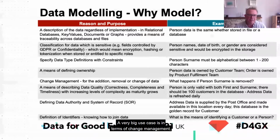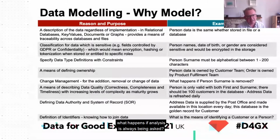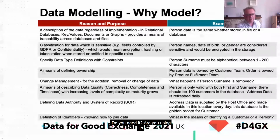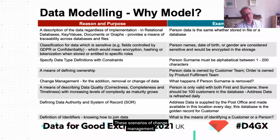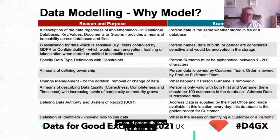A very big use case is in terms of change management. What happens if... analysis is always being asked: what happens if I remove this field? What happens if it becomes optional? What happens if I need to remove it from your view for some reason? Do you need it? Are you using it? These scenarios of change management, if we can use the models to help us understand what the impact is, then we can plan. We can understand that, yes, this could be removed, this could be optional. We get greater freedom. We could potentially have greater control. We can start to filter who gets what. We know who's got what. We can then plan the change accordingly.